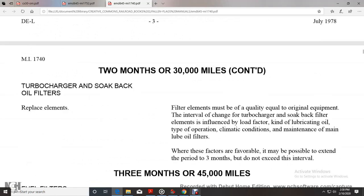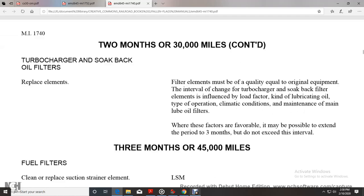Turbocharger soak-back oil filter replacement. All of the filter elements must be equal in quality to the original equipment interval. Change the turbocharger soak-back filter elements; the interval is influenced by the load factor, the quality of lubricating oil, the type of operation, and climate conditions. Maintenance for the main lube oil filters: where factors are favorable, it is possible to extend the period to 3 months but not exceed the interval.